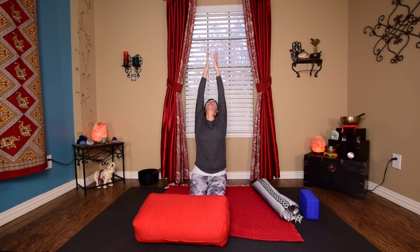Drop those fingertips down to the floor. Inhale, sweep the hands all the way up. Nice big stretch up toward the ceiling, palms together. Exhale, hands to heart. Peace and namaste.